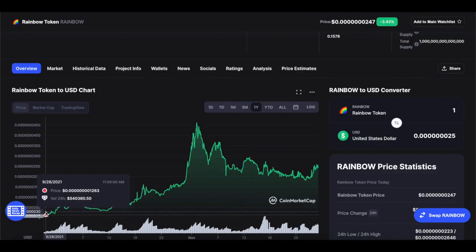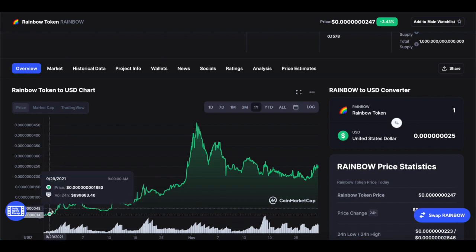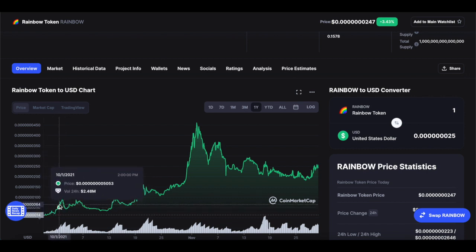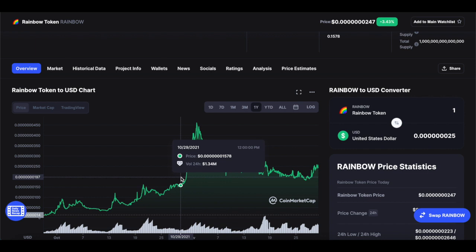Now, the token hasn't been out for a very long time, unfortunately. This token has been around just since the early parts of October, towards the latter parts of September, but not everyone counts that. But towards the early parts of October is where it really started to come into its strides, finding its footing and getting a lot of volume.